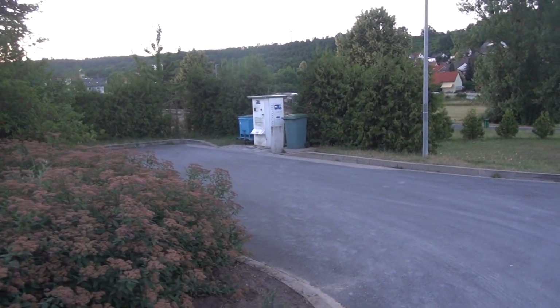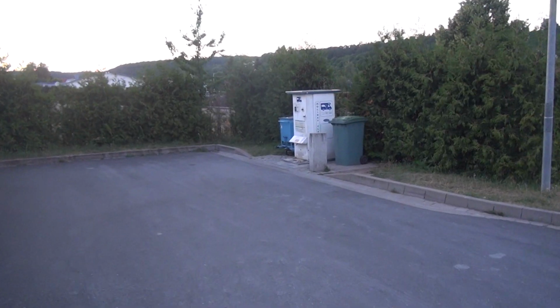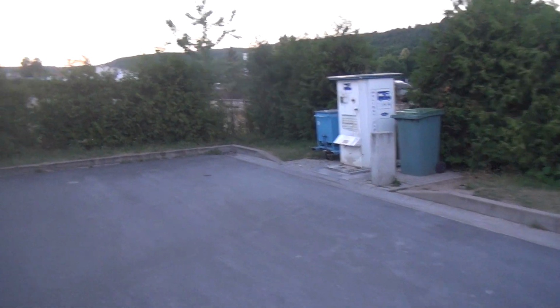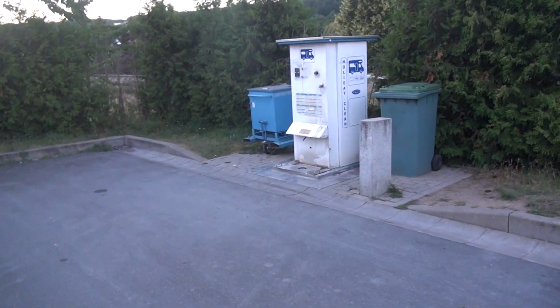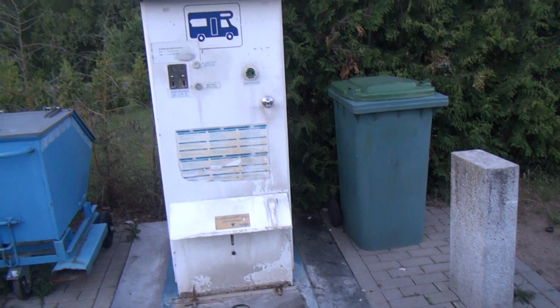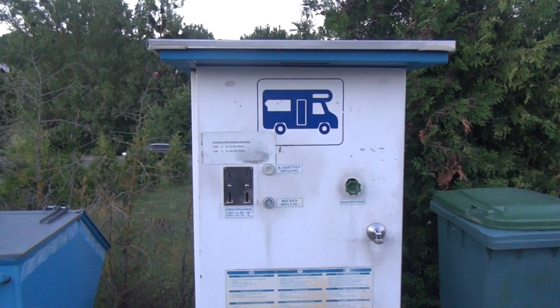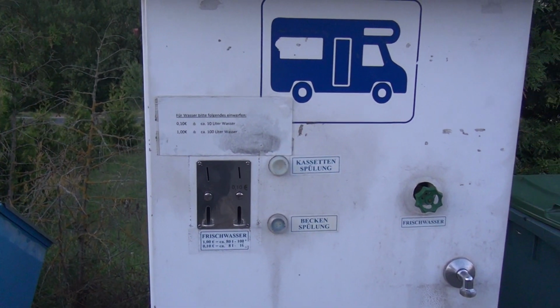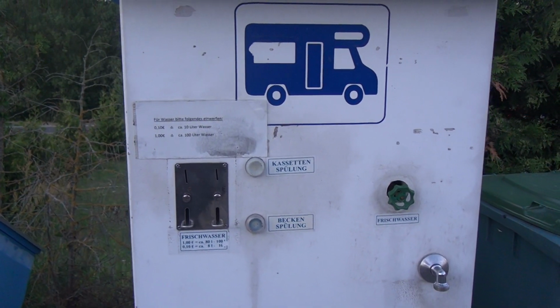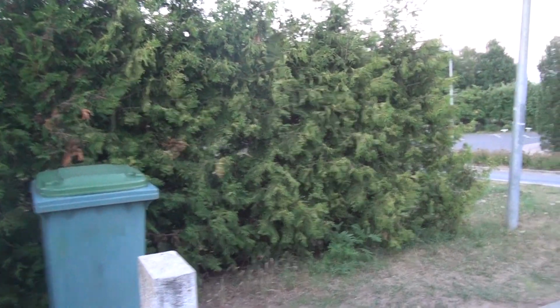And there we have the toilet dump, and I thought we'd dump water here as well. I suppose you could, but it's rather difficult to do. And the machine's quite old. And you also get fresh water as well. That costs 1 euro for around 80 litres, approximately. If you just want to clean your cassette out, you get the water for nothing.